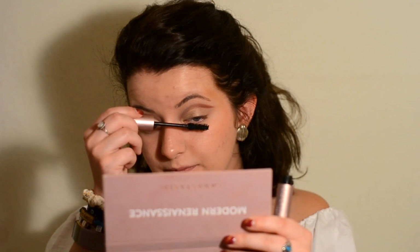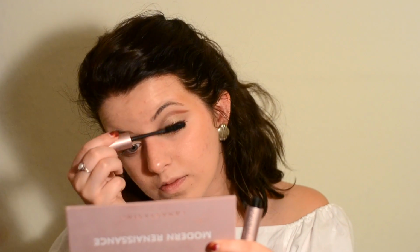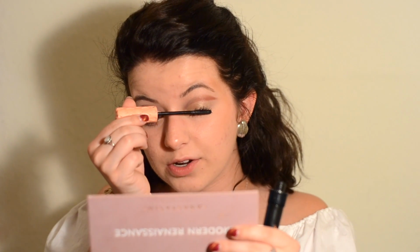So in the last 2 weeks, along with a bunch of other stuff, I got the Too Faced Better Than Sex mascara, and it is so good. Like, I thought I was in love with the roller lash and that Tarte Lights Camera Lashes, but this is so good. So I'm gonna go in with that. So I'm gonna go in with the roller lash, not many times, just a little bit, just to separate the lashes a little bit.